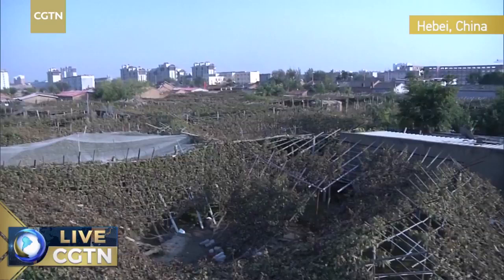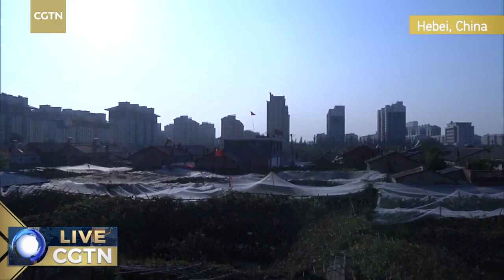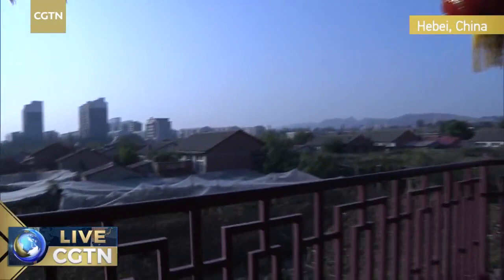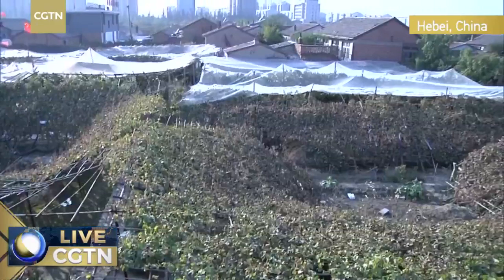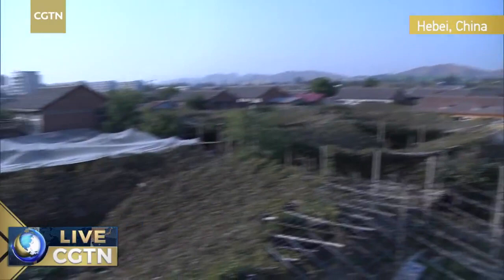to build the structure. So this is the bird view of this whole vineyard. Yes, the district government is very committed to protecting this vineyard, and they built this observatory deck and platform so that we can have a bird view of all the vineyard. And from here, you can have a general picture what this place is like. So this is the north side.